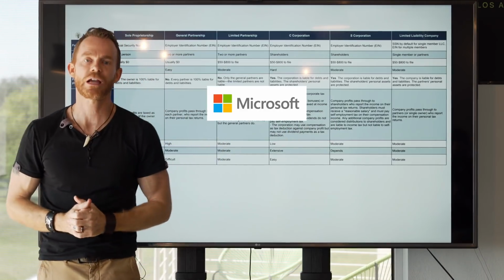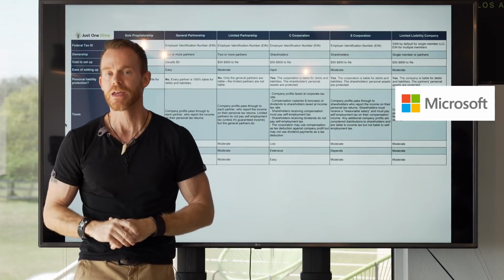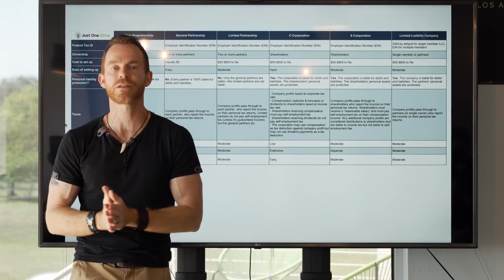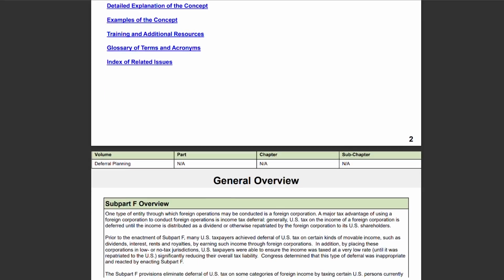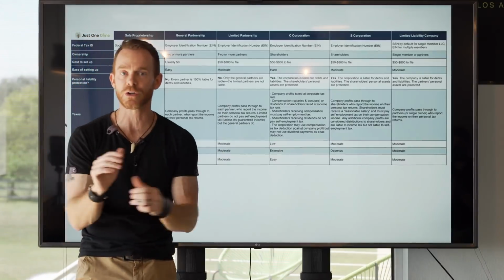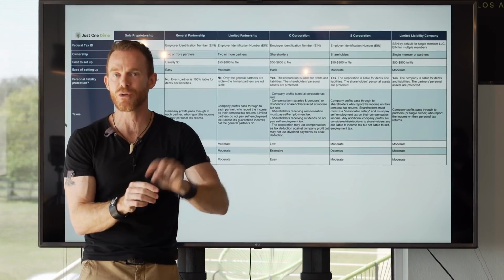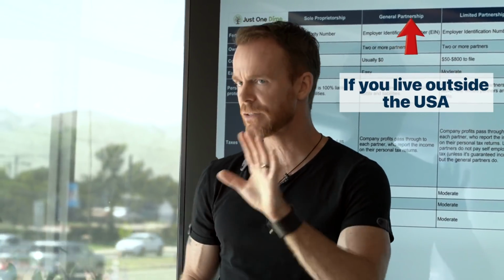After Microsoft got really, really good at finding legal loopholes in the system and saving a ton of money by having all these offshore companies, well, then came out this thing called Subpart F. It gets super complicated. I'm a nerd. I love this stuff. We studied this a lot. Basically, long story short, it's why it's so difficult. If you live in the US as an American citizen and you have an offshore company, there's almost always no tax advantage.